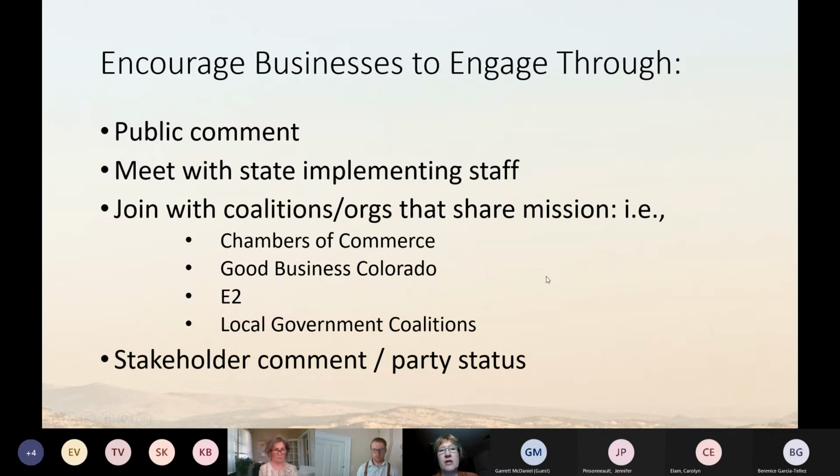There are also chambers and certain other business organizations. I've listed a few here that share your mission. It's really important to get involved so that the types of rules and regulations that are proposed align with your values and what actually works in business.